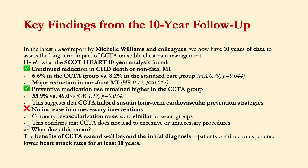Another advantage was there was no increase in unnecessary coronary interventions. Coronary revascularization rates were similar between the standard group and the CT angiography group. This confirmed that coronary CT angiography does not lead to excessive or unnecessary procedures. So what does this mean? The benefits of coronary CT angiography extend well beyond the initial diagnosis. Patients continue to experience lower heart attack rates for at least 10 years.